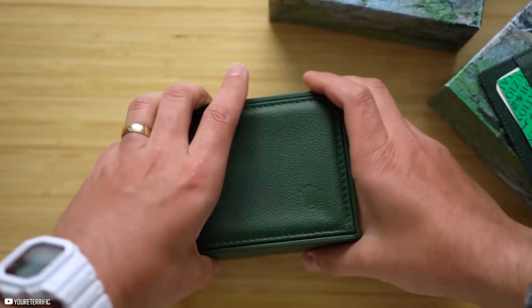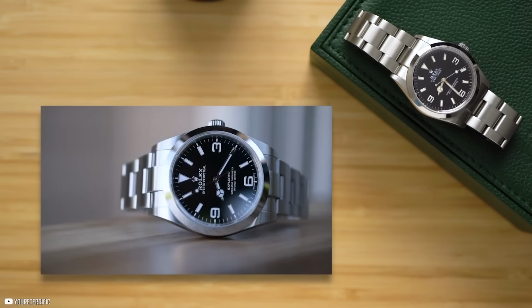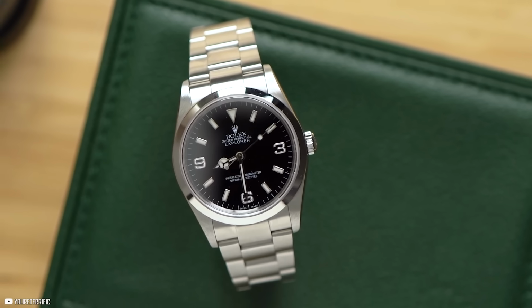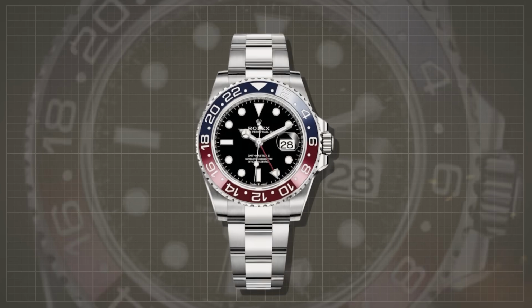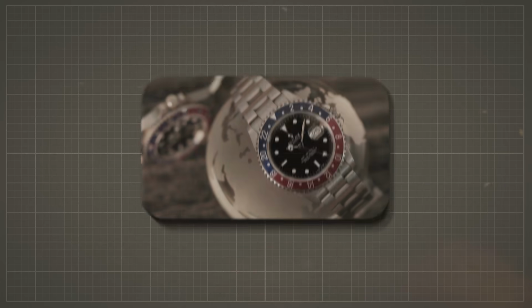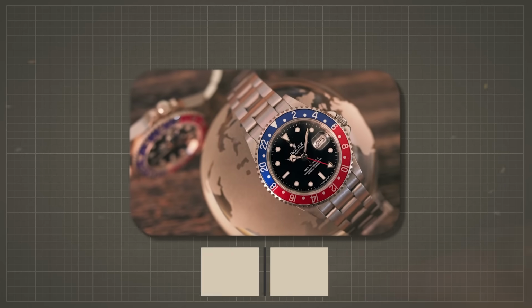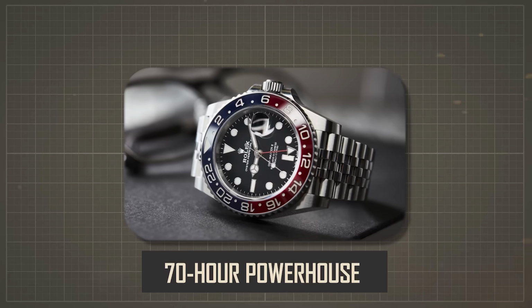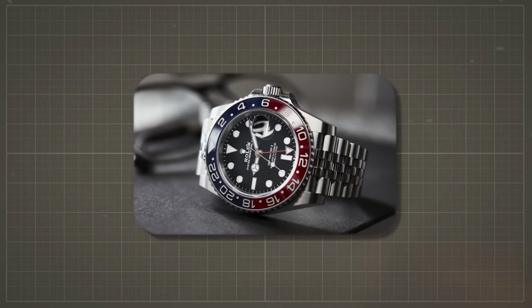The Pepsi GMT, with its iconic red and blue ceramic bezel, tracks 2 time zones and outpaces inflation like few other pieces in the lineup. Born in 1955 for Pan Am pilots, and reborn in 2018 with a modern ceramic update, it now houses the caliber 3285, a 70-hour powerhouse with independent hour hand adjustment and bulletproof reliability.